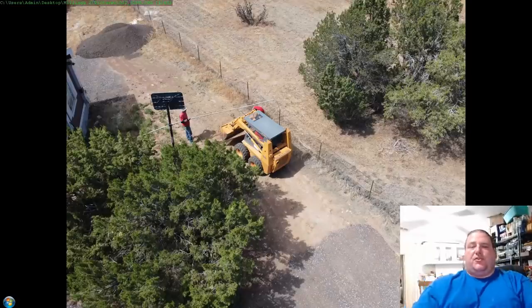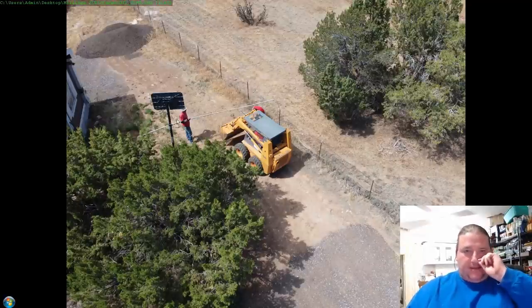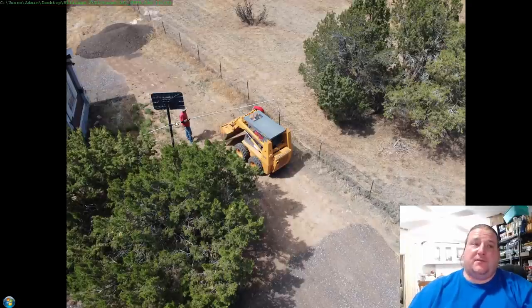Alrighty. So what I'm going to do is show you some pictures and we're going to talk while I show you the pictures. These are from the Mavic Mini. And this is the work I had done today at the house. I'm also going to give you some updates on what I'm getting done at the house.